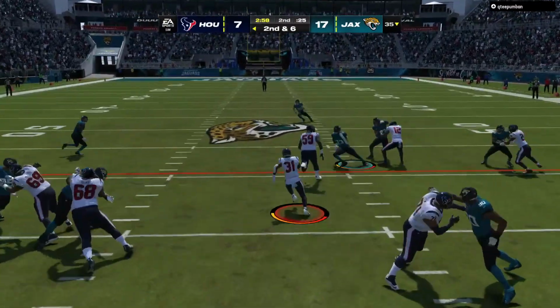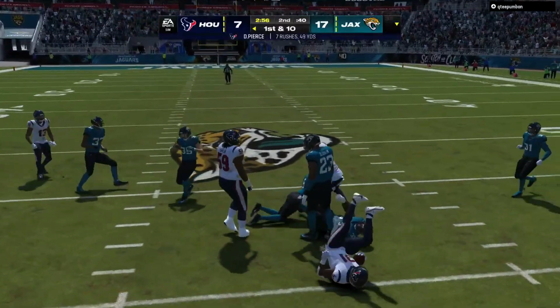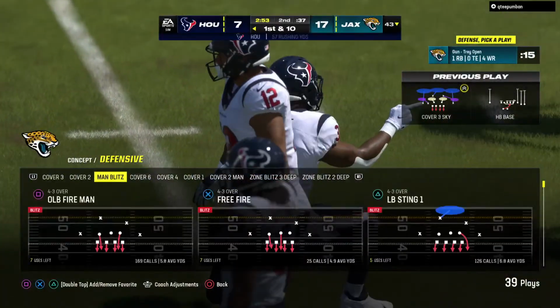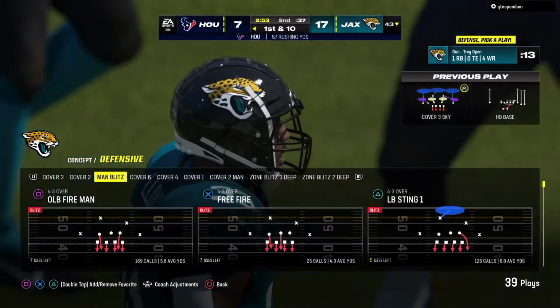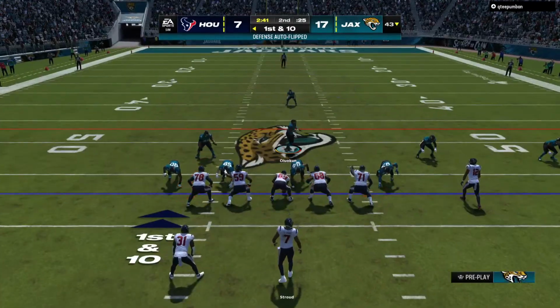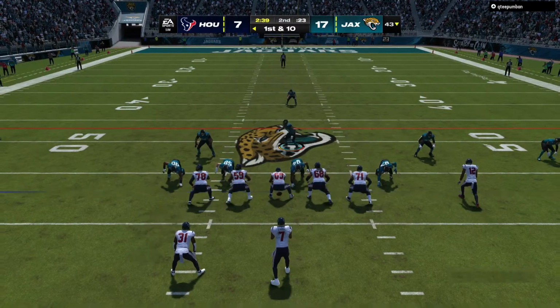On second down, here's Pierce. And this will be a Texans first down as the tackle made it about the 43-yard line. And that's a nice pickup of a first down on that second down run. And at that yardage gained, they can run that play on any down.